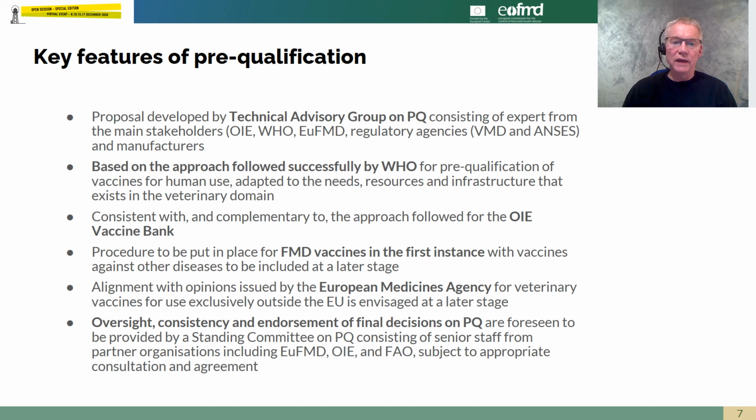On the human side, cooperation takes place between the EMA and WHO so that EMA opinions can be taken into account in the pre-qualification decisions of the WHO. A similar approach is envisaged in the case of veterinary vaccines once an appropriate framework has been agreed between EMA and EU FMD and put into place.